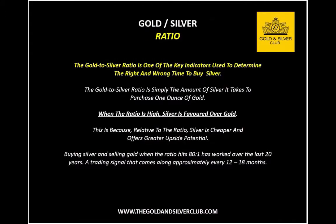Now, if we go over to the gold to silver ratio, as I mentioned here, when it hits 80 to 1, that has worked very well over the last 20 years as a trading signal that comes along approximately every 12 to 18 months, where it's a good time to be buying silver. Over the last 3 years, it's come across every 12 to 18 months, but prior to that, the gold to silver ratio didn't hit 80 to 1 for about 6 years. More frequently, it's happened over the last 3 years, but again, it only really happens about every 12 months.